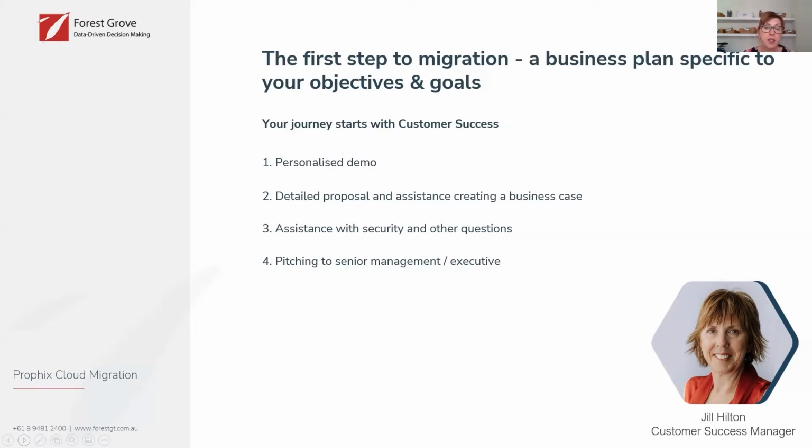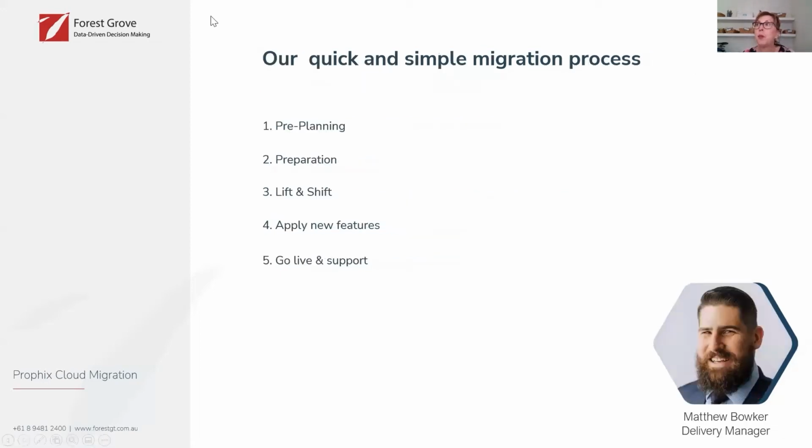Several of our customers have asked us to provide some quite detailed responses to security around housing their data in the cloud. We're very happy to provide this data for you and answer quite detailed security questionnaires. We understand the importance of security, so we can provide that information to you and also meet with your IT team. We also are more than happy to pitch to senior management or the executive. That might be with a demo, that might be running through a proposal, or it may be a meeting to discuss the benefits. We're basically there for you and really want to help you get the best possible outcome. So we'll do what's required to help you get approval for your migration to Prophix Cloud. And once you do have that approval, then it's time to move over to delivery. So on that note, I will now hand you over to Matt, who will run you through the next steps.